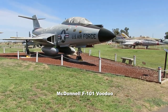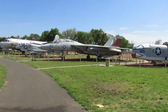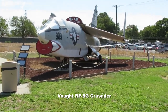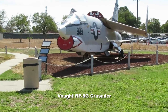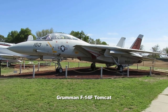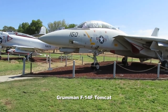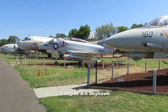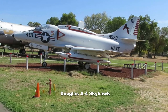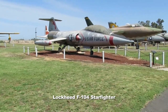And this is a McDonnell F-101 Voodoo. And this is a Vought RF-8G Crusader. It's a naval aircraft, usually carrier-based. And here we have a Grumman F-14D Tomcat. And a Douglas A-4 Skyhawk. And here's a Lockheed F-104B Starfighter.